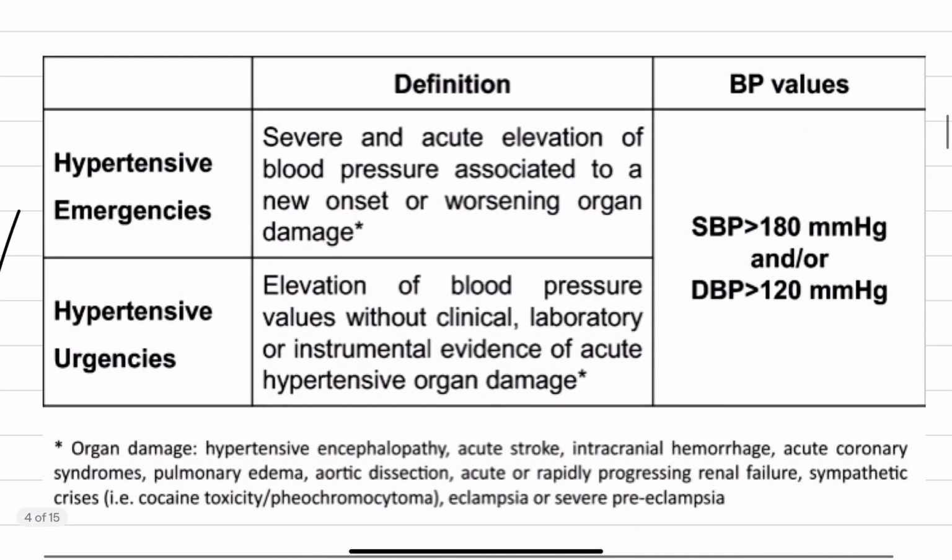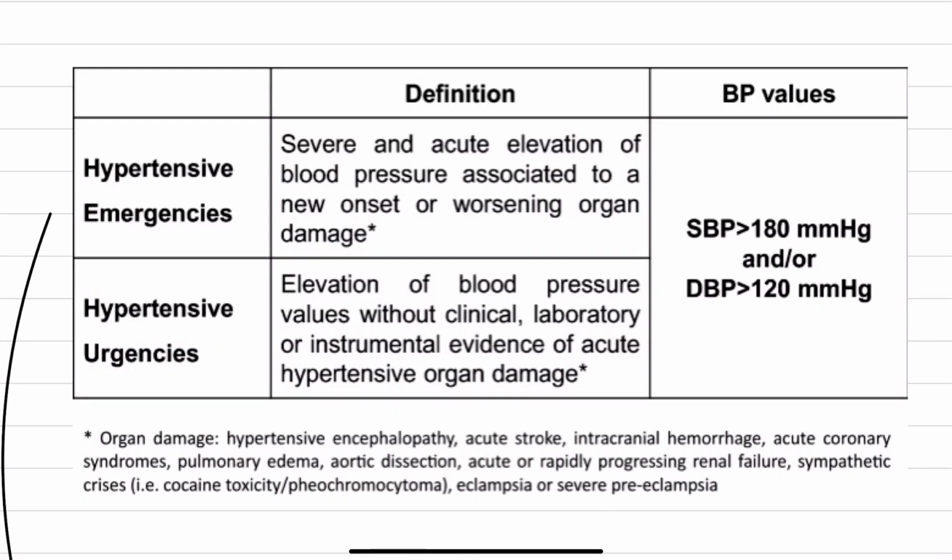There are some definitions that are important for this topic: what is hypertension, what is hypertensive emergency, and what is hypertensive urgency. In both hypertensive emergency and hypertensive urgency, the BP value is the same, more than 180 by 120. If there is new onset or worsening organ damage, you include the patient in the hypertensive emergency. If there is no clinical, laboratory or instrumental evidence of acute hypertensive organ damage, then you think about hypertensive urgency.